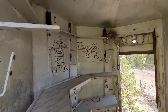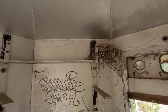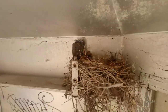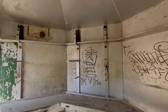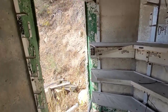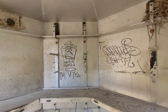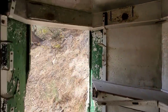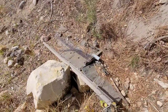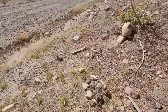Let's step in here for a moment. Anyone in there? No eggs. Yeah, it looks like everything's gone. So I'm guessing this was a small signal building. I don't think it was anything like an actual switchman's shack or anything. Just look at that stuff here. It may have been. If anyone knows exactly, leave it in the comments.